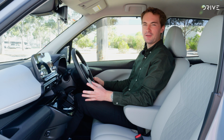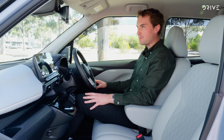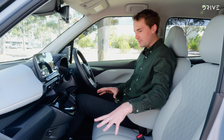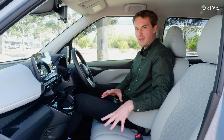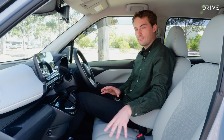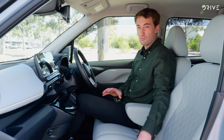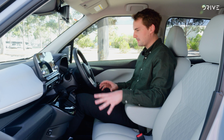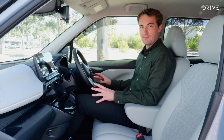Well, here we are inside the Mitsubishi EK Cross EV's cabin, and it's kind of a story of two tales, because down here with my legs and interior space, it is a little bit constrained. There is obviously no center console between the front driver and the passenger, and I'm sat right next to the passenger here. There's not a lot of space when you are two up in the front row, but otherwise, it's actually a decent amount of space inside the cabin.